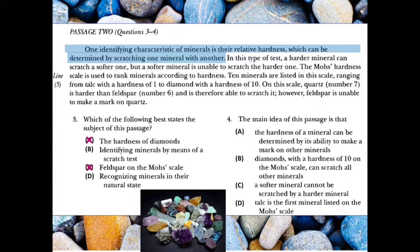Answers A and C are too specific, and they are not in the first sentence. So we know that those are not the answers to this Skill 1 question. D, recognizing minerals in their natural state. The sentence does talk about minerals, but it does not talk about recognizing them or their natural state. So our answer is B, identifying minerals by means of a scratch test. The first sentence talks about identifying minerals and using a scratch test. So we know that this is our answer.